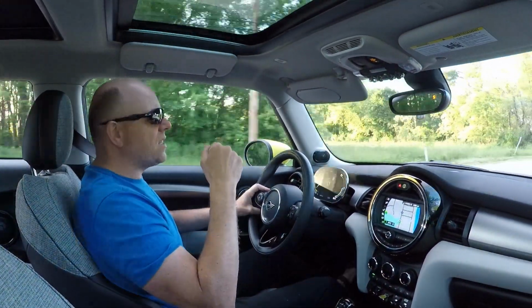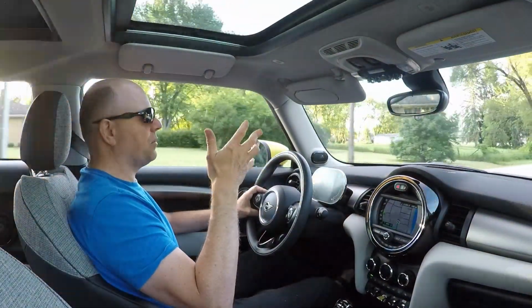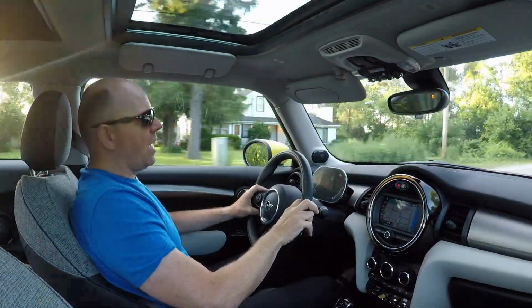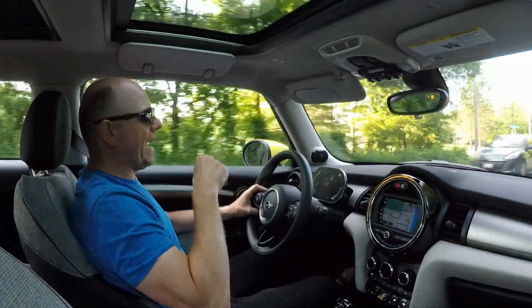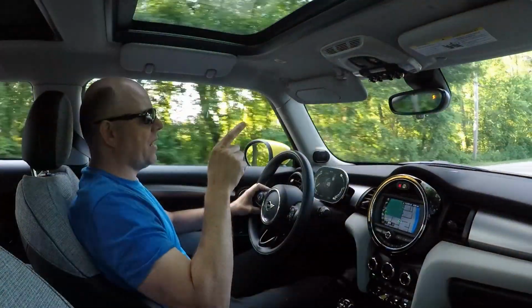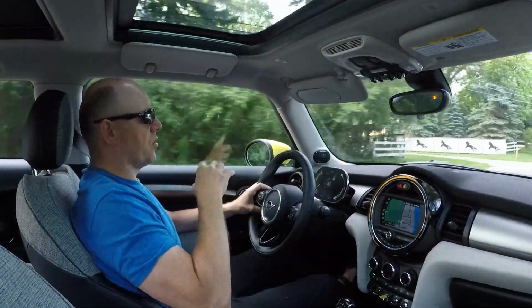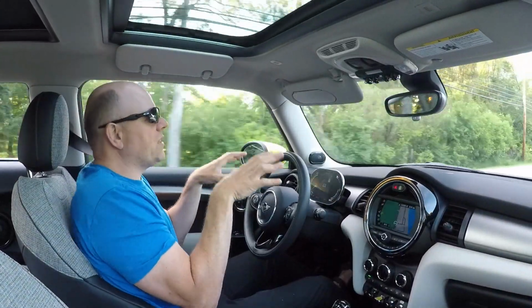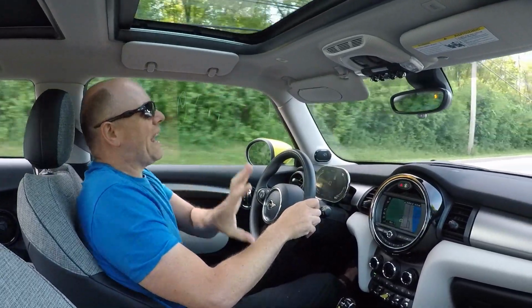Number two, the weight of the car cannot increase. This car is already 200 and some, I believe just shy of 300 pounds, heavier than the gas version Mini Cooper S. Now, the center of gravity is 1.5 inches lower than the gas Mini Cooper S, and it's got a perfect 50-50 weight distribution, which is better than the gas Mini Cooper S, and it's faster than the gas version. However, it is a little bit heavier. That weight does make this car more planted, but I don't want to add more weight to it.